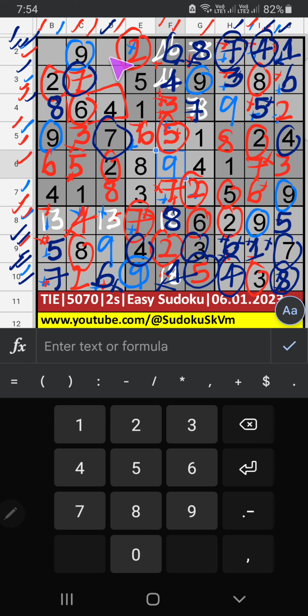Second row, two numbers are remaining, 3 and 5. Column B, we have 5. So 5 can't come in the cell, 5 is confirmed here. Then 3 is here. Column B, we have 3. So 3 can't come in the cell, 3 is confirmed here. Then 1 is here. Then third row, only one number is remaining, 1 is confirmed here.